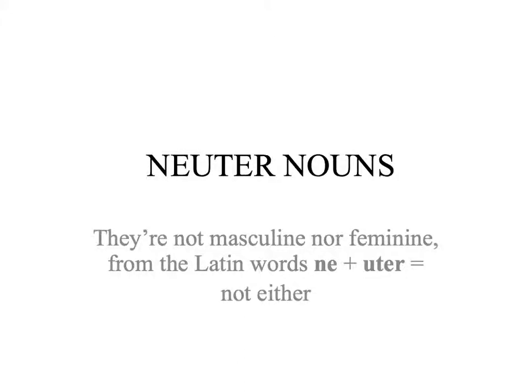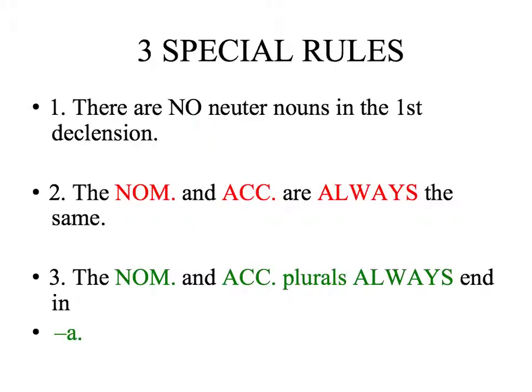Here's a quick review of neuter nouns. Remember, they're neither masculine nor feminine, and their name comes from the two Latin words ne and uter. Ne meaning not, uter meaning either. Knowing these Latin roots, by the way, will always help you to spell this word correctly.